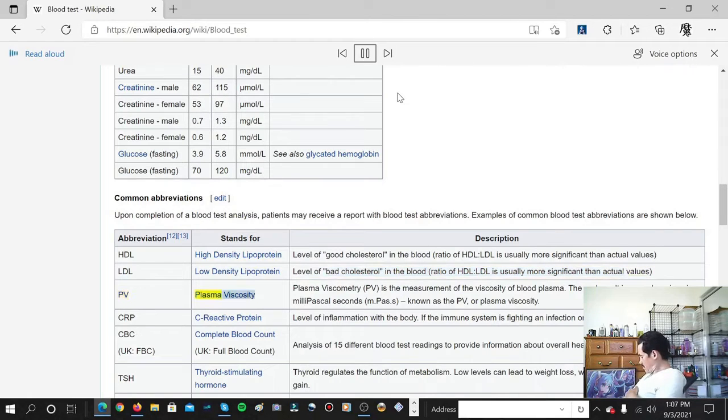PV, plasma viscosity. Plasma viscometry, PV, is the measurement of the viscosity of blood plasma. The end result is a number given in millipascal seconds, mPa.s, known as the PV, or plasma viscosity. CRP, C-reactive protein: level of inflammation within the body. If the immune system is fighting an infection or illness, CRP will be higher. CBC, UK: FBC, complete blood count, UK: full blood count. Analysis of 15 different blood test readings to provide information about overall health.